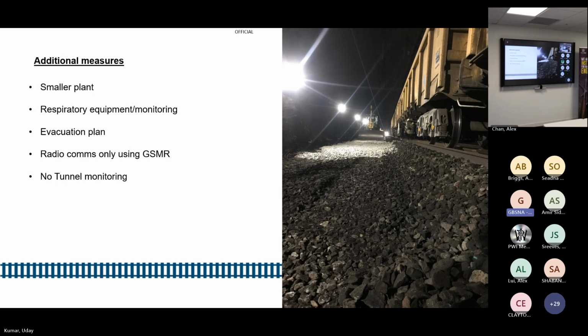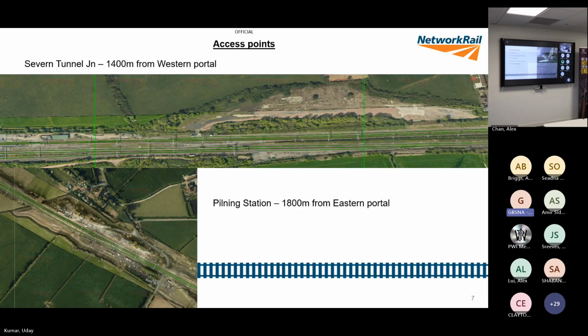So us taking the ballast out doesn't affect the structural stability of the structure, but in some tunnels, with track renewals, the ballast forms a structural part of the tunnel. Okay, next slide, please. So the access points. We've got one each end, obviously.